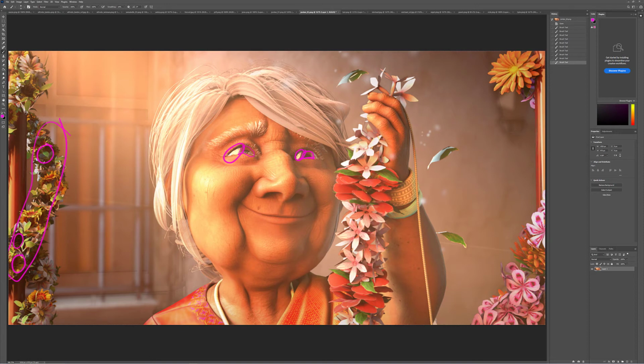Also, it looks like it's blurry back here, and then again, there's something here with this lampshade that gets very sharp, so just look out for that.